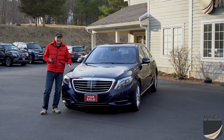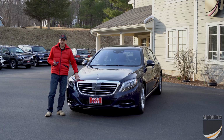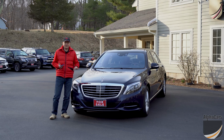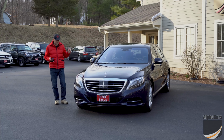The way this car is priced right now, it is competitive with those cars of unknown quality, because we don't know what the paint meter readings on those cars are. And with a definitely lower option level, we're priced extremely competitively. So please check this out. If this car is still available, visit AlphaCars.com.